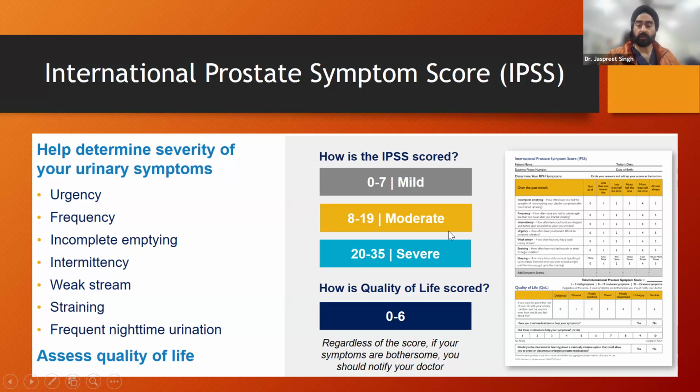Now, of course, many men that I talk to will have urinary changes and may even, in fact, fall into the moderate or severe category, but many patients will adjust to these types of changes and may not necessarily share a bothersome quality of life score. And the quality of life score is broken down again into seven numbers, of which 0 is that a patient is delighted with their urinary symptoms, and of course 6 is scored as terrible. And the quality of life question is based around: if one was to live like this for the rest of their life, how would you feel about it?